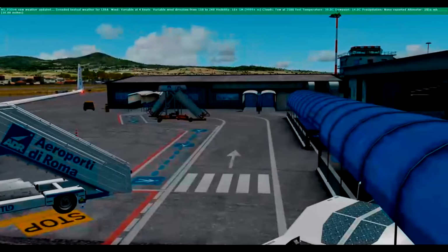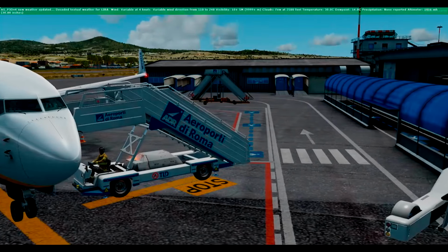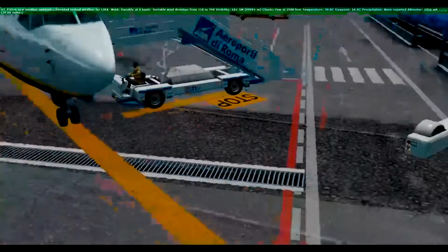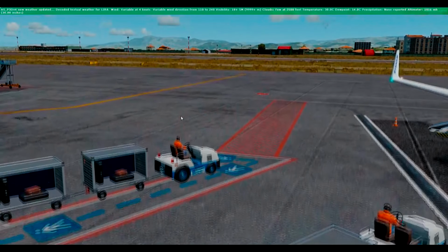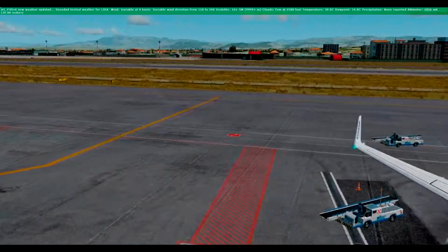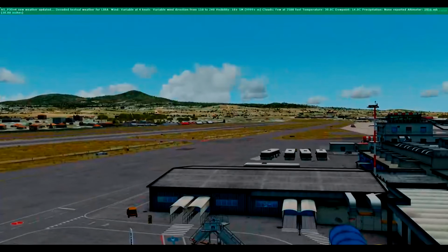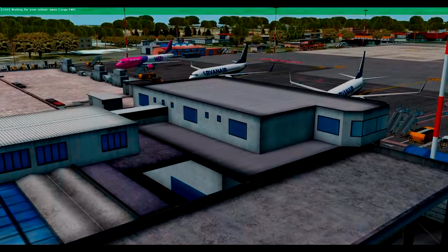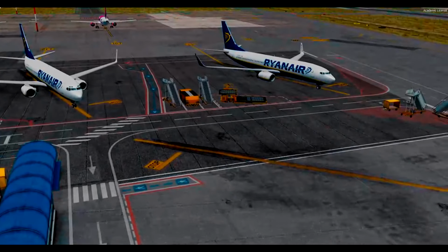Of course Ryanair would always deploy these stairs at every moment they can. So hopefully, I think they don't need a bus, but knowing GSX, yeah, knowing GSX, they're going to need a bus. So let's actually see where the bus is actually coming from. Not from there. Got some Wizz Air on the ground. There's the bus. Oh yeah, we've got a few Wizz Air, a few Ryanair, of course, like I said before.